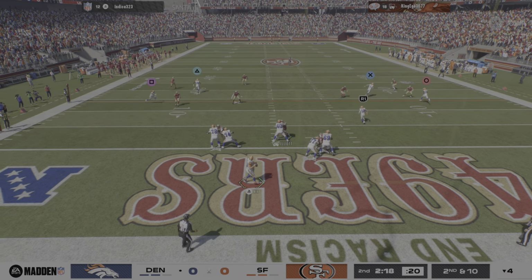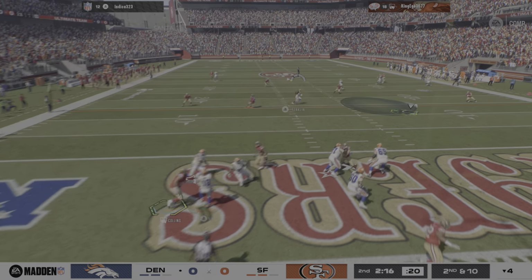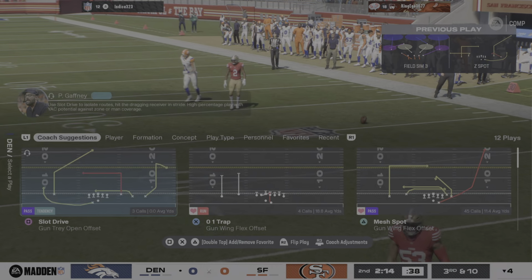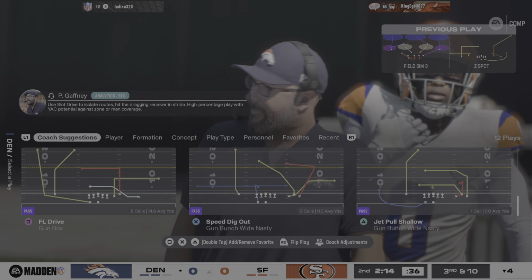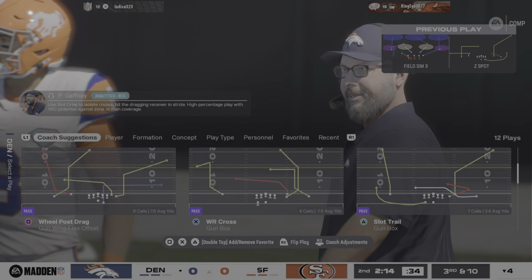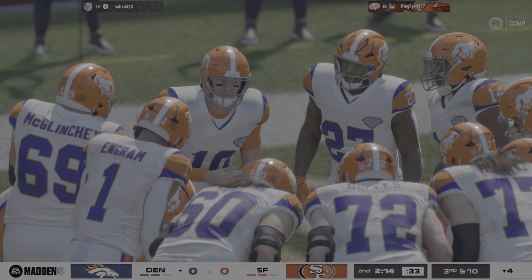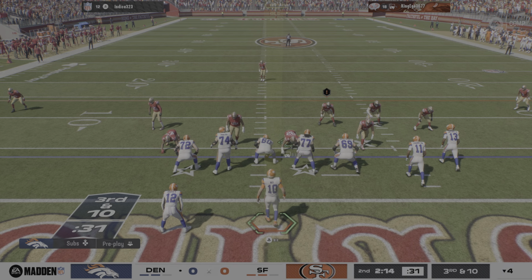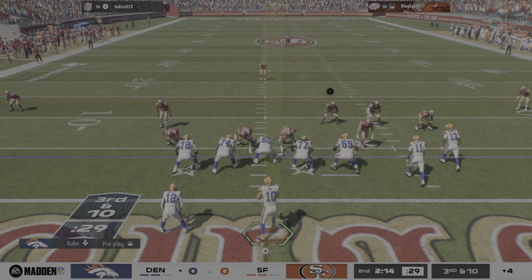2nd down. Here's Nix again, rolling left, buying some time. No luck on the connection. It's incomplete. Fairly safe to say, as that one falls incomplete, this first half so far has not met the standard they set for themselves. Wouldn't be a comfortable spot to punt it. Can they avoid that by converting here on 3rd?